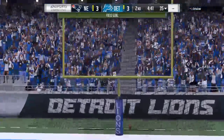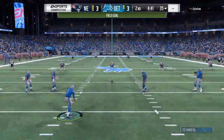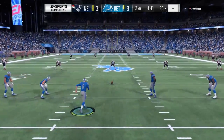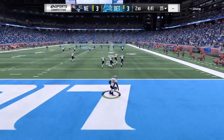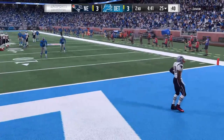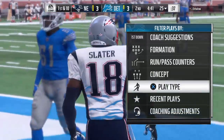And the 10-year vet knocks it through the goalpost, and that will tie us at 3-3. And that field goal caps an 11-play drive. That's a lot of offense to run to only get 3 points, but they'll take them. Anytime you can put anything on the board, you run to your sideline somewhat happy. And he'll elect not to return this one, so they'll bring it out to the 25 on the touchback.